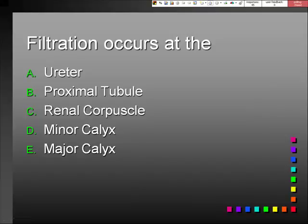So glomerular filtration is what we call it. Glomerular filtration rate is what we'll talk about tomorrow. How fast, basically, does the fluid filter from the glomerulus into Bowman space? That's the glomerular filtration rate. That is perhaps the most important indicator of kidney function. I'm going to talk a lot about that.